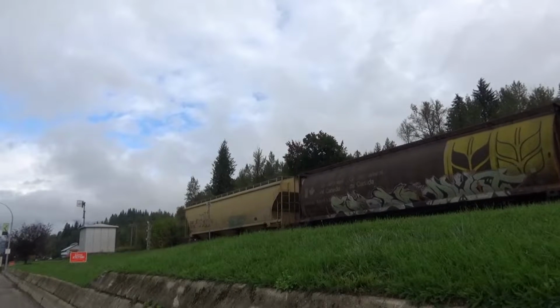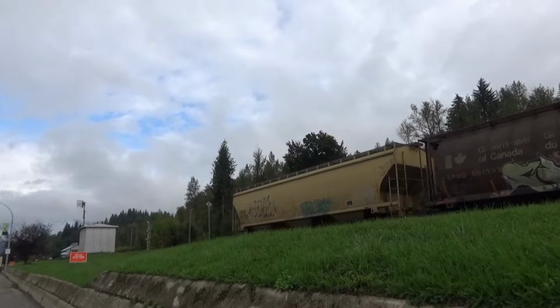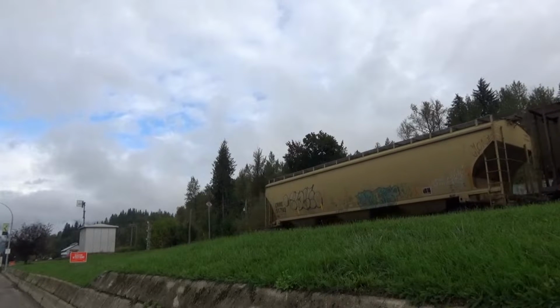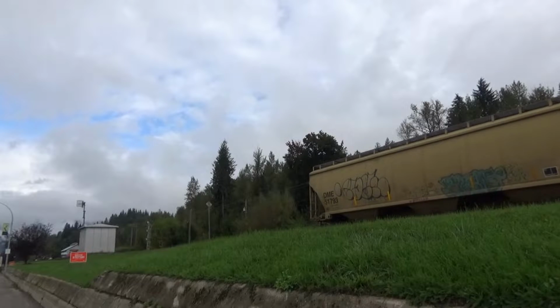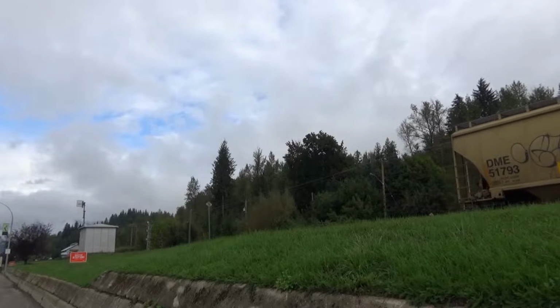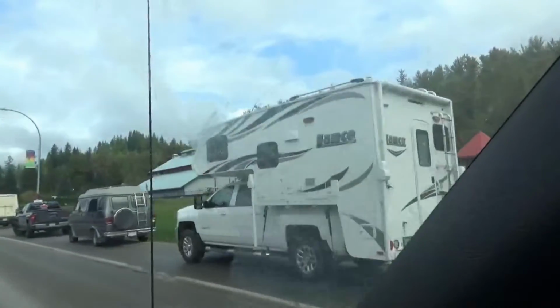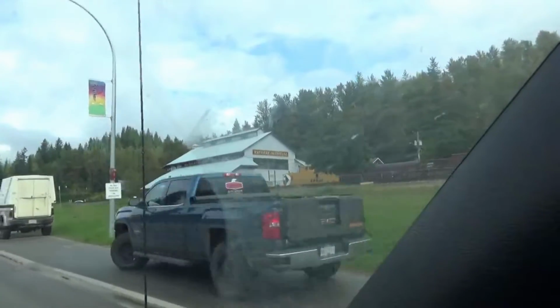The train slowed right down, as Revelstoke, like Field, is a crew change point. It is the divider between the mountain and the Shuswap subdivisions. After 306, we continued east.